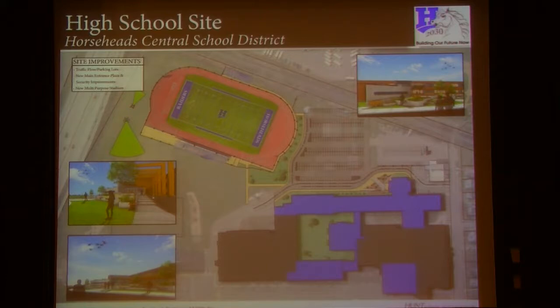Moving to the high school, I've split this into two slides. So we'll talk about the outside of the building first and then the inside of the building. On the outside of the building, we've really identified, I think, three major areas that we want to address.